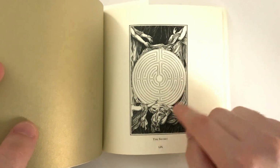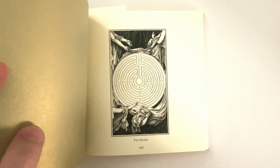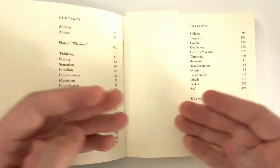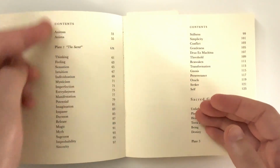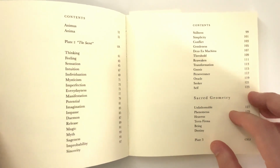So here we have a plate called The Secret. This is four different images put together. I'm going to talk about these in a second too because, oh, look at how gorgeous that is. But even though we have an order, there's not any rhyme or reason that we know of. I fully believe that they put these in a specific order for a reason, but they don't tell us what it is. And that drives me nuts.